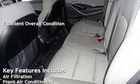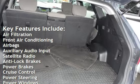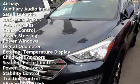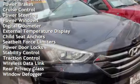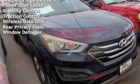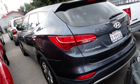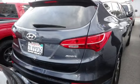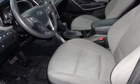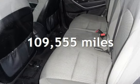Key features include air filtration, front air conditioning, airbags, auxiliary audio input, satellite radio, anti-lock brakes, cruise control, power steering, power windows, digital odometer, external temperature display, child seat anchors, seat belt force limiters, power door locks, stability control, traction control, wireless data link, rear privacy glass, and window defogger. This Hyundai has less than 110,000 miles on the odometer.